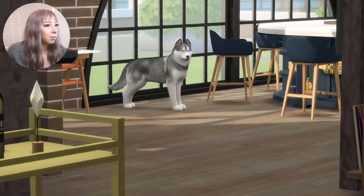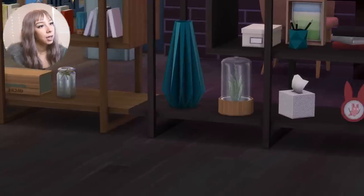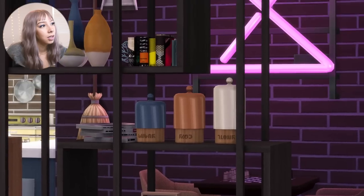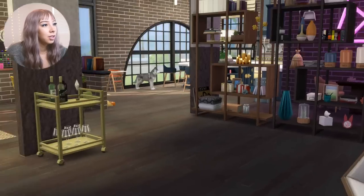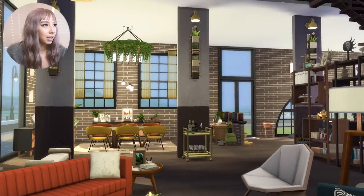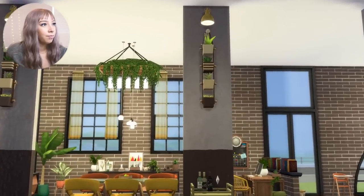What else? Yeah, this mason jar light is adorable. Or no, it's just a mason jar, actually. These plants in the jars. Yeah, it's just good stuff. Here's the other side of these walls. They have these hanging plants with a light shining on them.